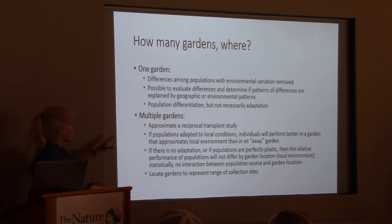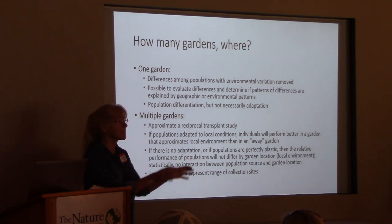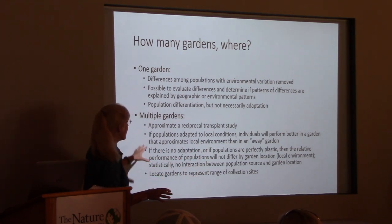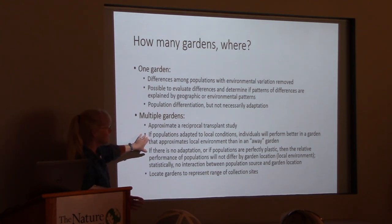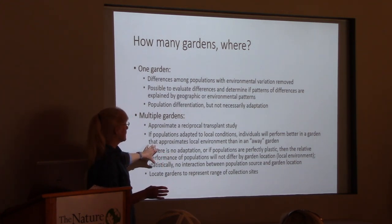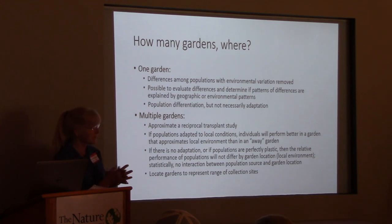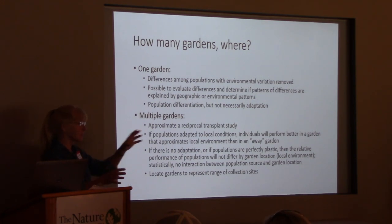In multiple gardens, it approximates a reciprocal transplant study, meaning you take all the populations and put them in everybody else's home court, and you see who does best. So if populations are adapted to local conditions, if there's local adaptation that they've acquired through time, then individuals perform better in a garden that's closest to their local environment and not as well in environments that are different. So that allows us to tell if there are actually local adaptations that we might need to consider for restoration. Again, if there's no adaptation or populations are totally adaptable, then the performance will not differ from location to location.